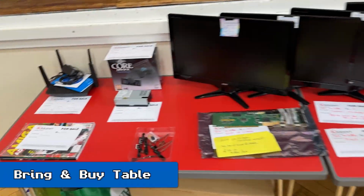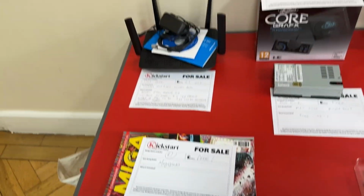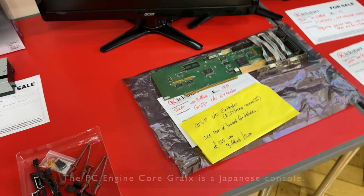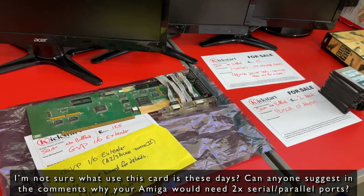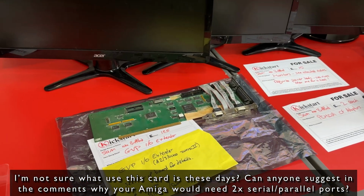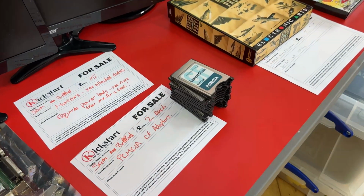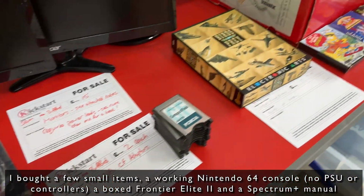We have the bring and buy area. Today we've got Amiga Addict, a Cisco router, Core Graphics, little console there. Then we've got the GVP IO extender. This always seems to turn up at the event. For some reason, nobody wants to buy this. I guess it's one of those things that's a little bit esoteric these days, isn't it? I mean, why would anybody want an extra parallel port and serial port? A job lot of PCMCIA compact flash adapters, £2 each.